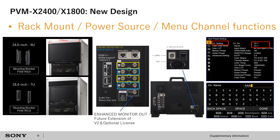A new channel button on the front control panel facilitates fast setting changes simply by selecting a channel from the list showing the channel name, color space, EOTF, and input, etc. And channels can also be assigned to a function key. So when multiple users share the same monitor, each user can save their own setting to a channel and retrieve it whenever required, reducing time-consuming and repetitive setting tasks.